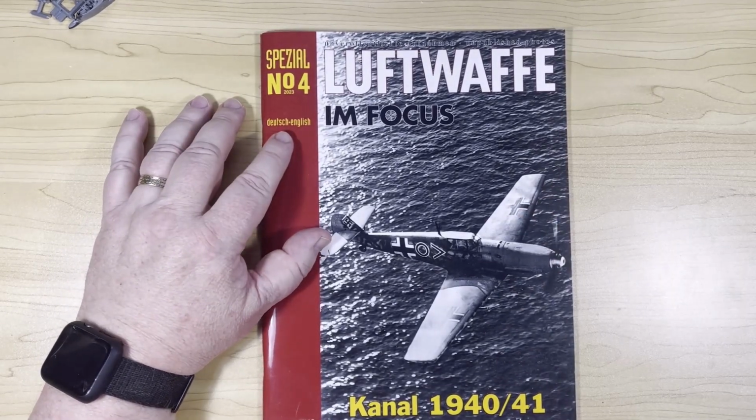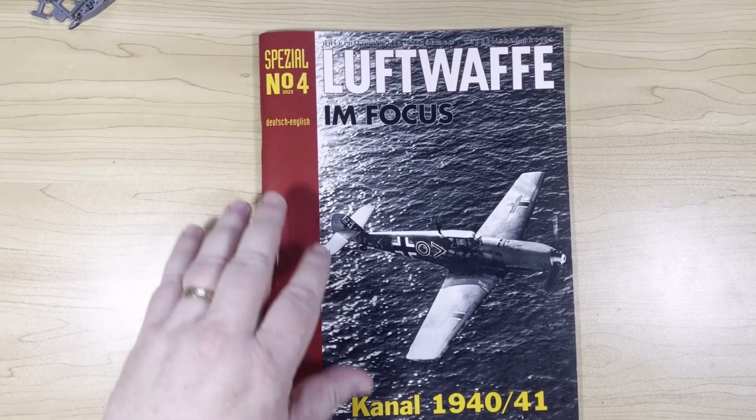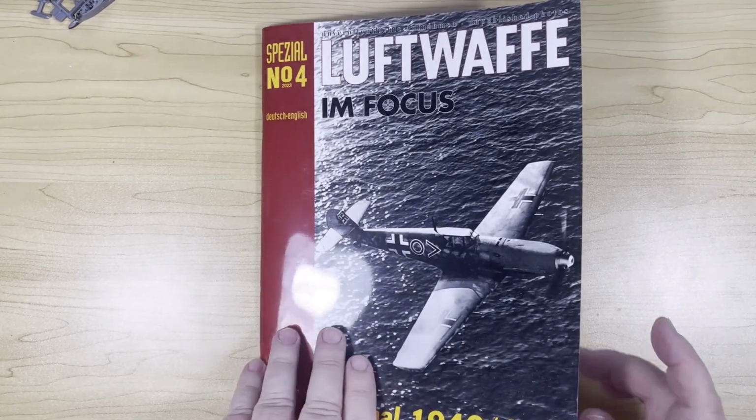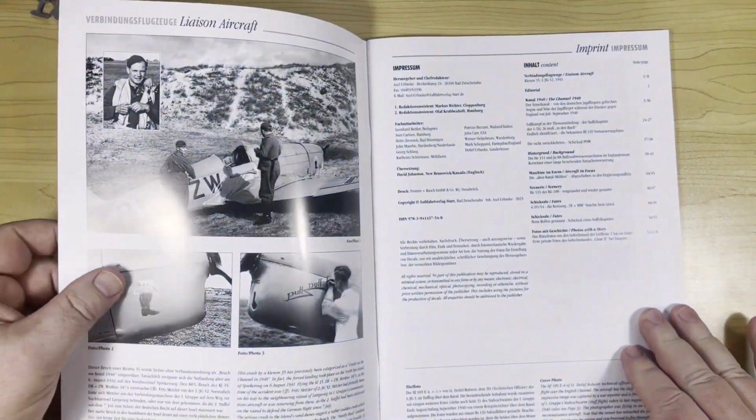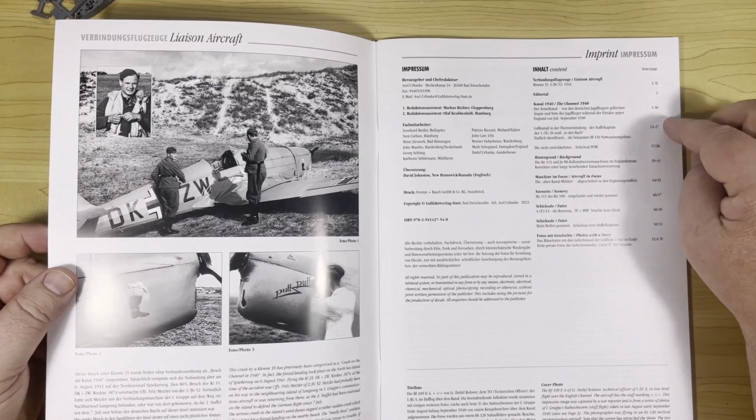It's covering Canal 1940-41, basically the English Channel from 1940 to 41. So that's the subject of this. Let's look at the table of contents.